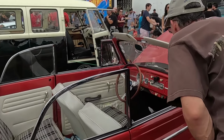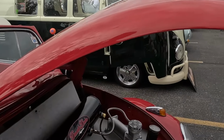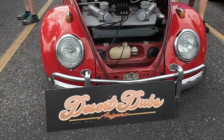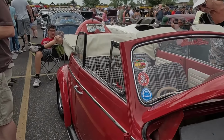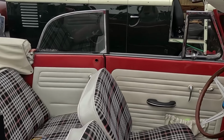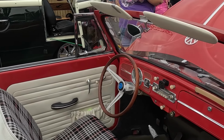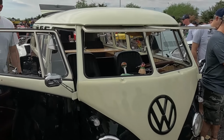Now this is low. But that's okay, because he's got air suspension and he can raise it up. Did a great job on this. Love the interior too with the plaid. Another great example of a Desert Dubs.